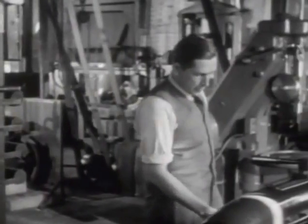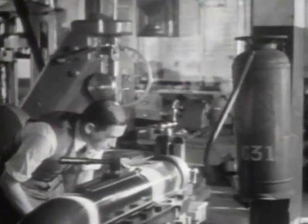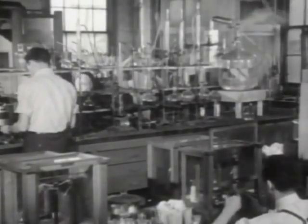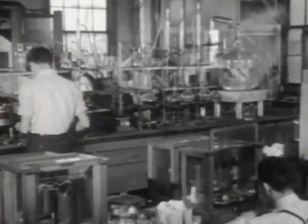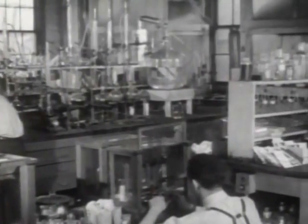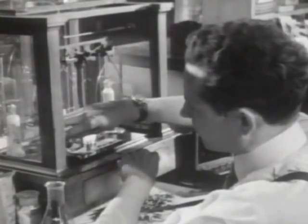Laboratory tests for all vital materials purchased by the railroad. Metals, for example, are subjected to exacting tests. In the chemical laboratories, the magic of modern alchemy is applied to the checking of the materials in the interest of safety, efficiency, and economy. And there's research here to find new things, new combinations, new ways of applying chemical science to railroading.